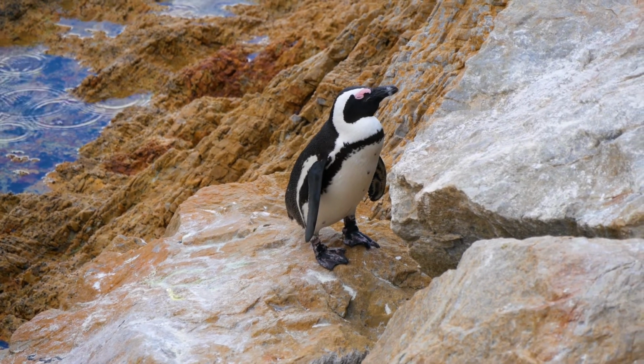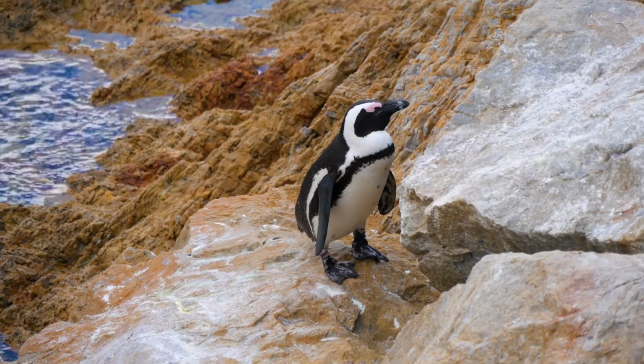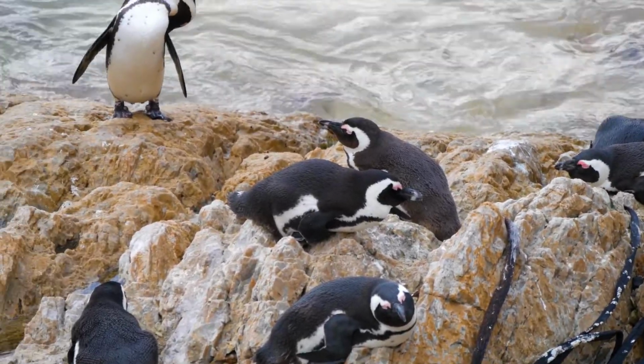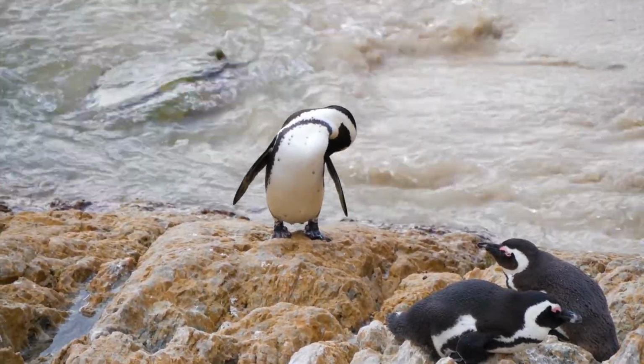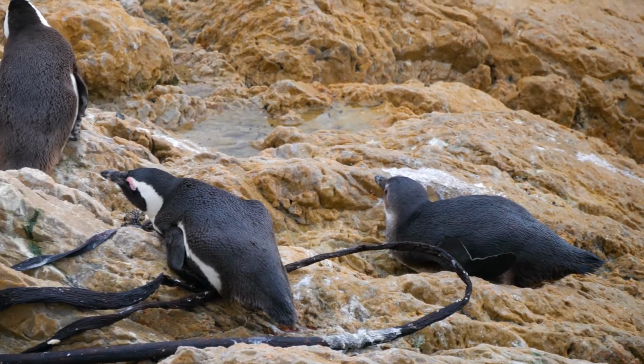Looking at the bigger environmental picture, if there is no more penguin, that also means there is no more fish. So that makes a big impact on human life as well, because we are getting into trouble with fish stocks. And if the penguin has no more fish, it won't take long for us not to have fish, which is a very big food source and a big part of the economy in South Africa as well.